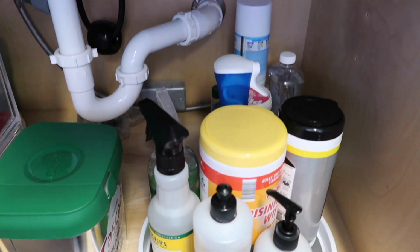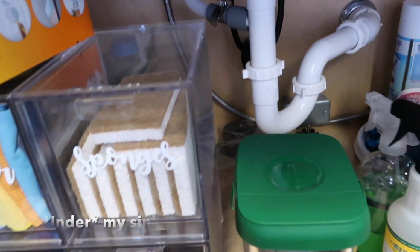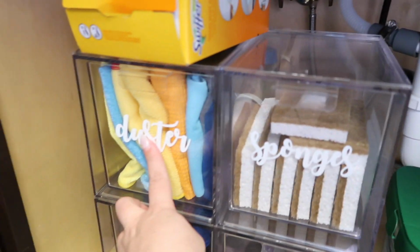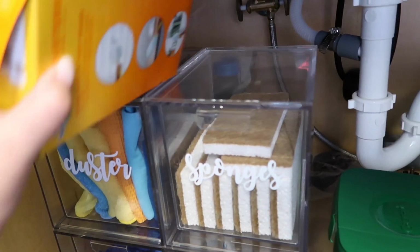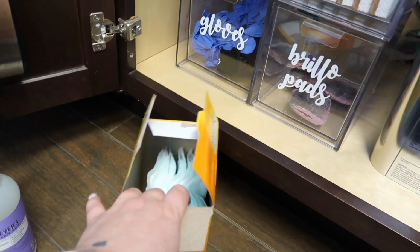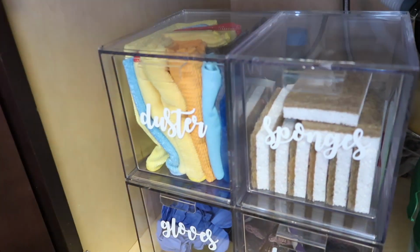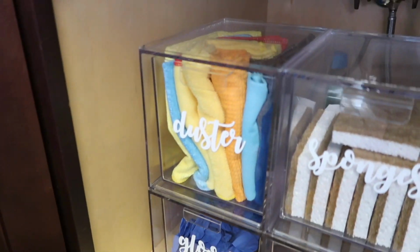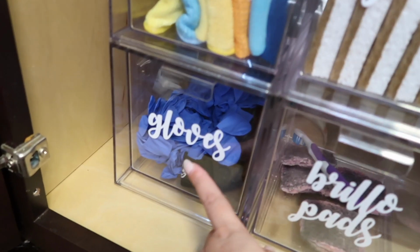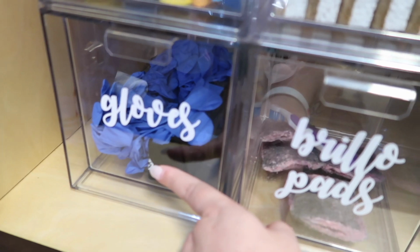Alright, so this is what I have going on in my sink. I have these drawers, or these organizers for sponges. This one says duster, so I usually keep my extra Swiffer duster refills in there. But as you guys know, I did order some of the e-cloths not too long ago, so I've been leaving them in there. I keep gloves in here. There's also a pair of goggles, like if I'm using any strong chemicals.